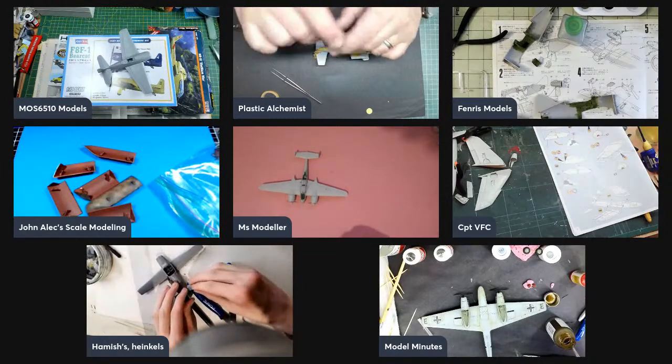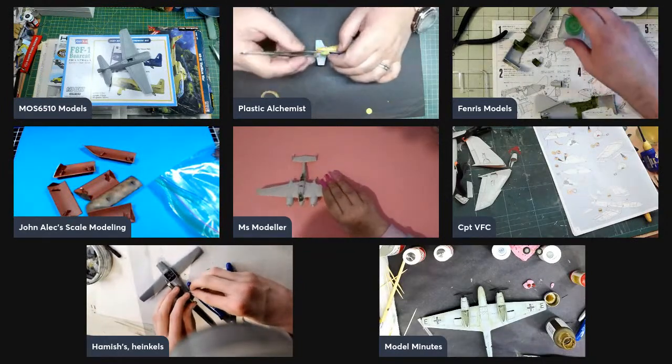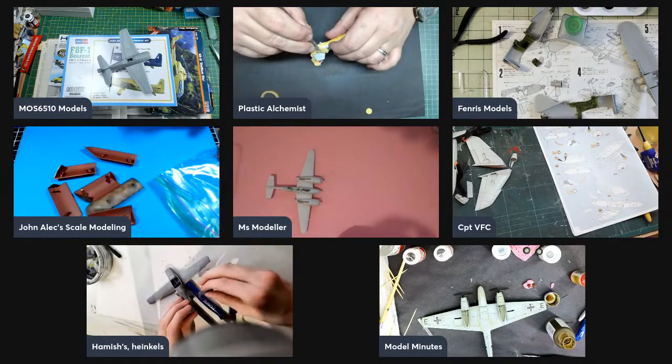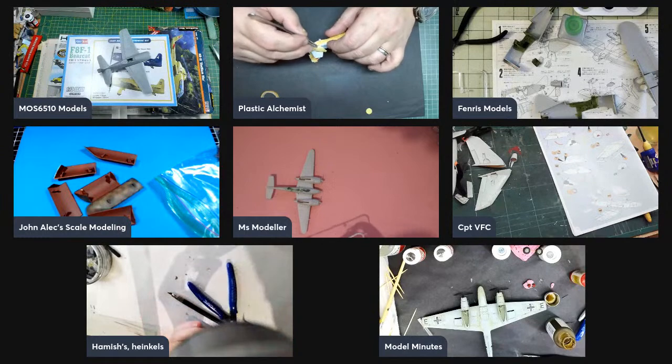Our lunch break was to either queue up and get lunch as 200 hungry modelers all swamp on the food van. Was there 200 there? I think that's what they said the capacity was.